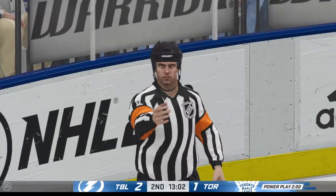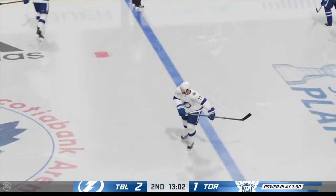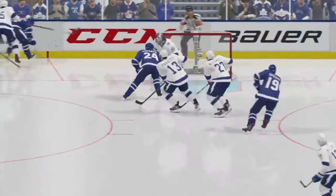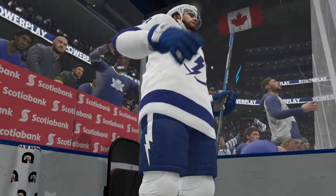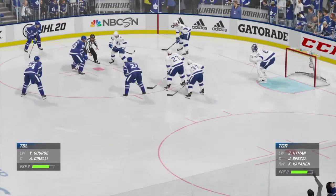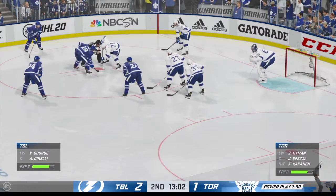And it's going to be a penalty coming against the Tampa Bay Lightning. So now the Toronto Maple Leafs have a chance to get back and even this game up on the power play. Well, Kasperi Kapanen was right in front of the net there, and he had an open look, but he couldn't get the shot off. Nevertheless, it's going to be a power play for the Leafs.